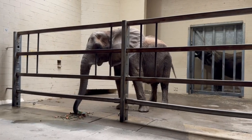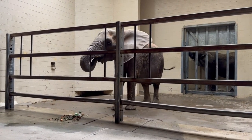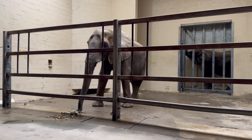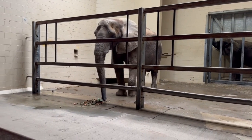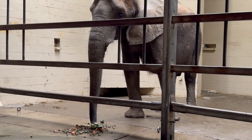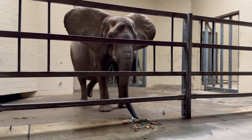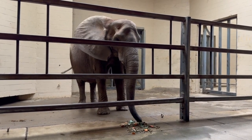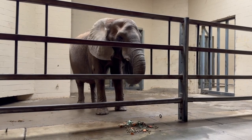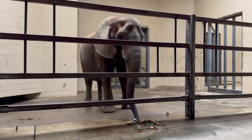Yep. This is lunchtime for the elephants, so they were inside and not out in their little area outside, which was pretty interesting because a lot of people don't get to see this part of the zoo when they're inside feeding. You don't get to see the background a lot of times, so it was interesting to see how the animals were kept back there during feeding time.